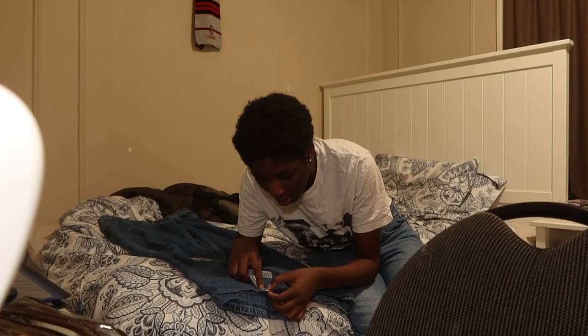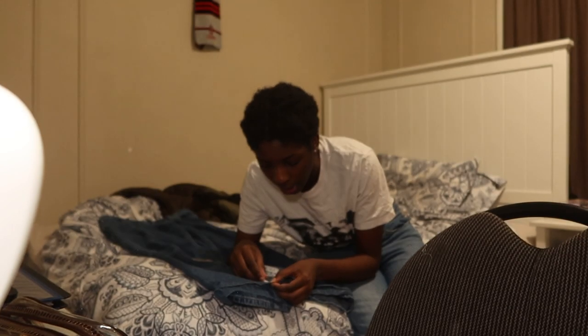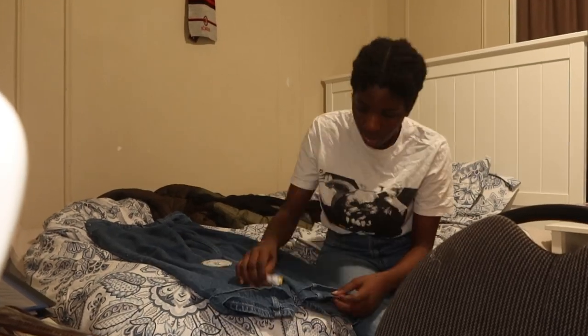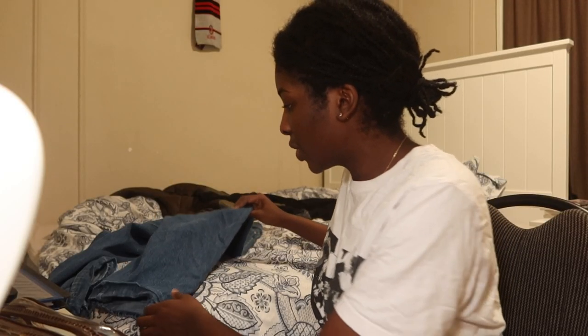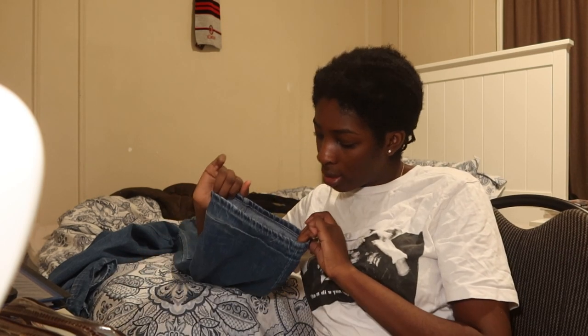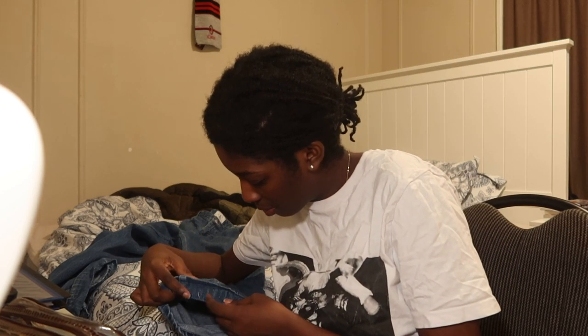Do I have to put them inside out? 2 centimeters from the bottom, not from the hem. The hem is so wonky, I'm not feeling that. So 2 centimeters. What I'm going to do is just make sure that how I fold this is symmetrical in all areas. I don't know if I said it correctly, but it looks good. Can't see shit. Okay, well.